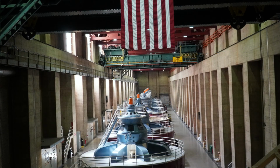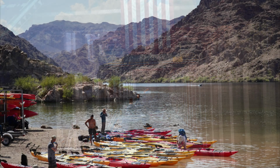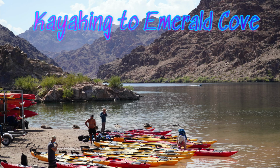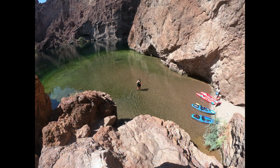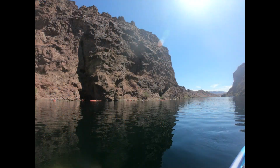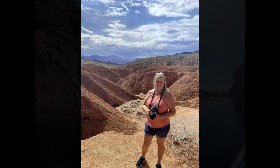Now, Laura and I visited many places while we were there, and these are just a few of the ones that we decided to really talk about a little bit. Kayaking to the Emerald Cove. It's a stroke of luck if you get there and you see this cove in its natural beauty, but just relaxation and seeing everything on the trip.